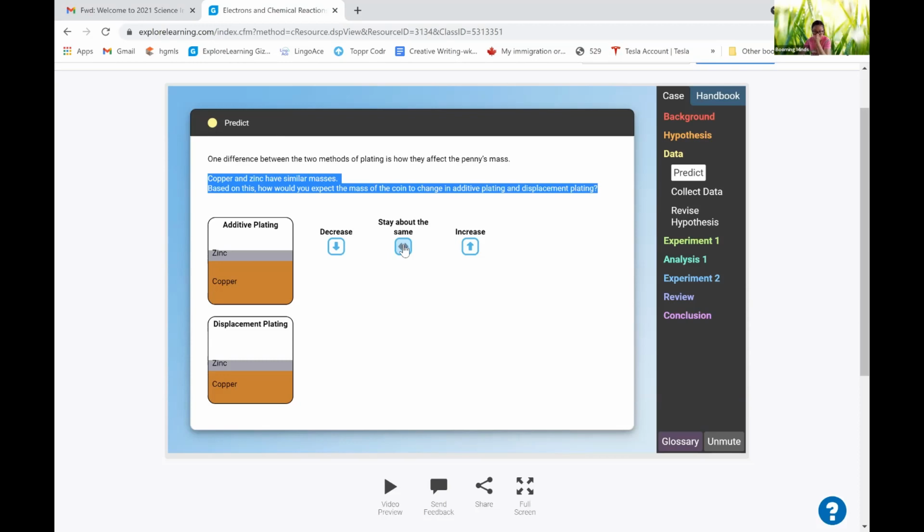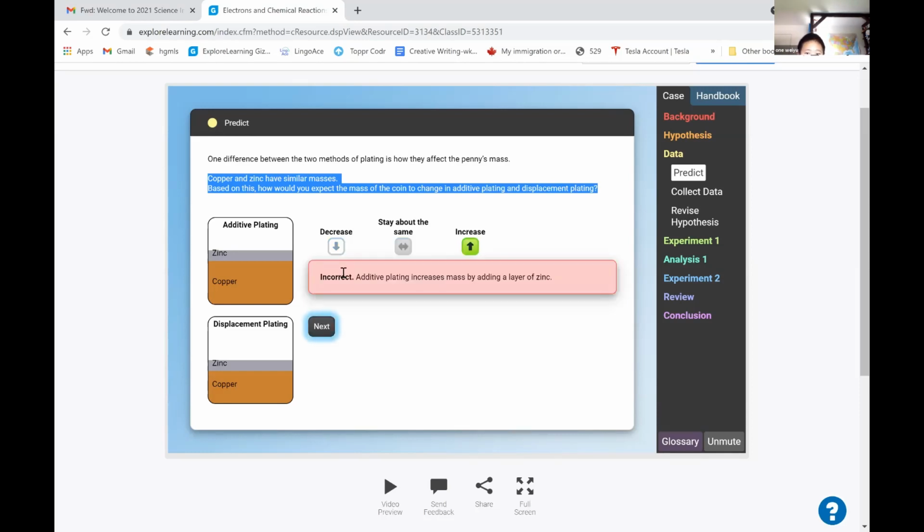Sean, you wanna help us? I think it'd stay the same. You think it stays the same? Why? I don't think anything would happen when you do additives. That's why. Okay, so the mass will stay the same. Neil, do you agree that if we're adding an extra plate, the mass will stay the same? Yeah, I think so. How about you, Yuchen? I think it'll increase because you're adding something to another thing. If we add something to another thing, yeah.